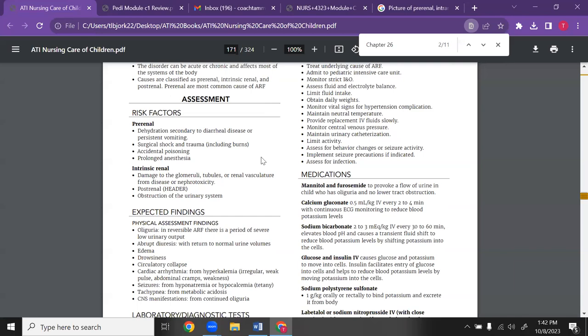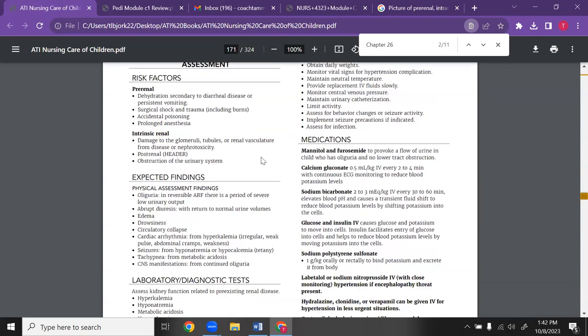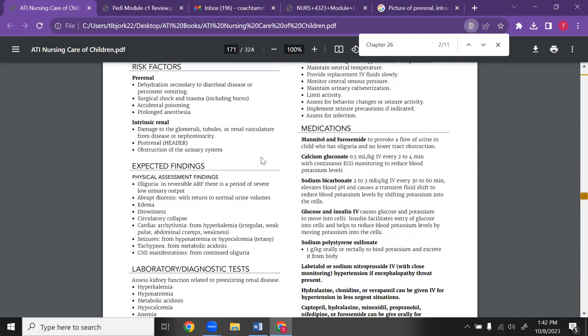And this is the most common cause of acute renal failure. So really what they're wanting you to do is see prerenal. And prerenal has to do with blood flow or volume going into the kidney. Dehydration, maybe because of diarrhea or vomiting, surgical shock and trauma. So, when you go to that complex care where you're talking about shock and low blood volume, guess what? You could possibly have a prerenal issue. Accidental poisoning, didn't know that, or prolonged anesthesia could cause it.